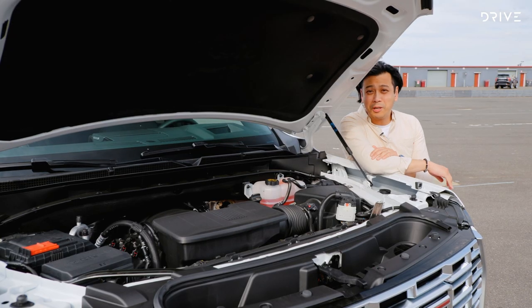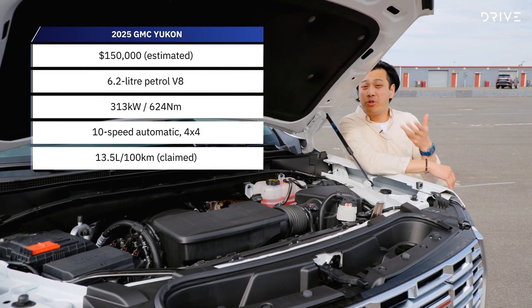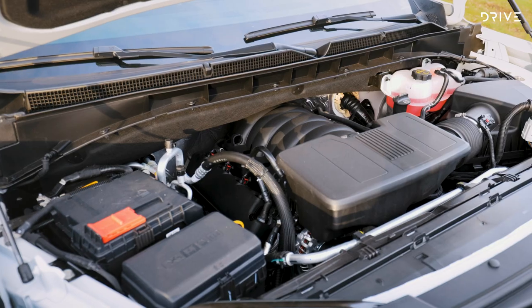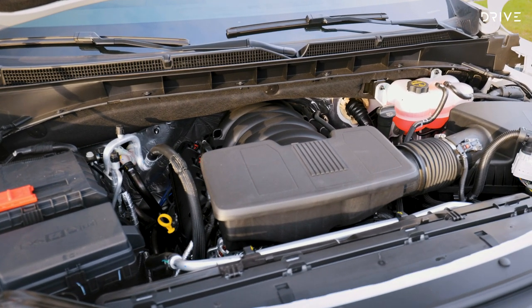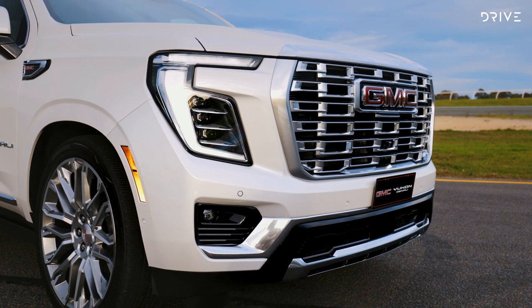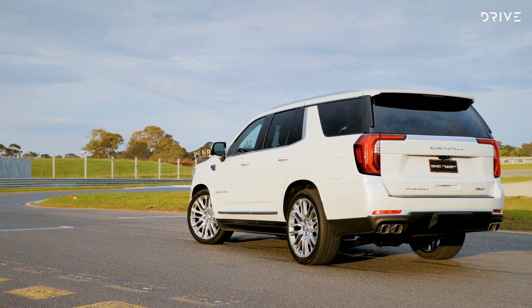Pop the bonnet of this big beast and you'll find an equally big and beastly 6.2 litre V8 engine, which is paired to a 10-speed automatic transmission. Power and torque figures hit 313 kilowatts and 624 newton metres respectively, which easily outmuscle the likes of the Toyota Land Cruiser and Nissan Patrol with their smaller displacement engines. In fact, the Yukon will be one of the only V8 powered options in the large SUV class when it lands locally next year. But GMC isn't ready to reveal towing figures just yet.